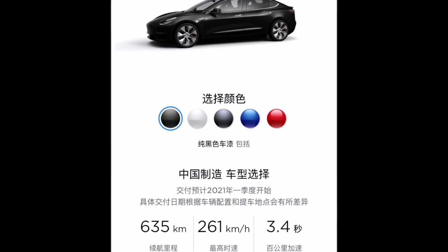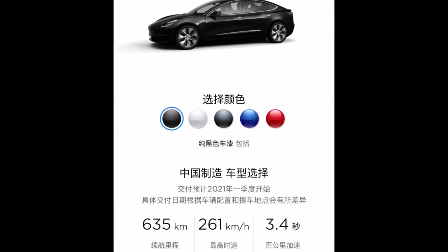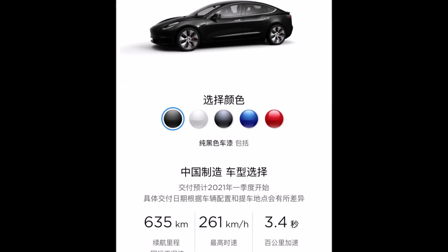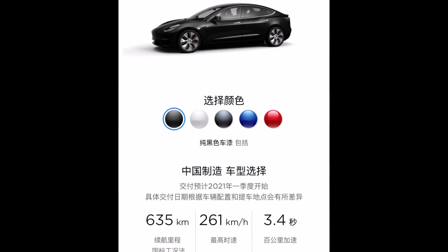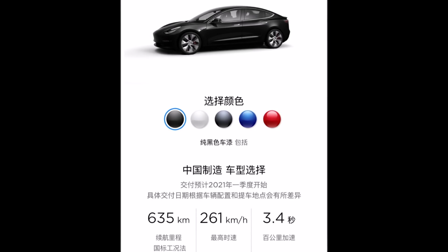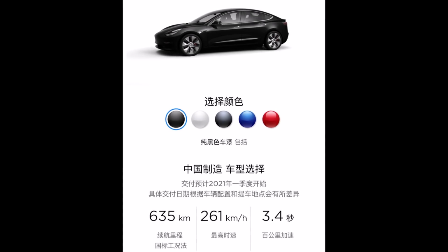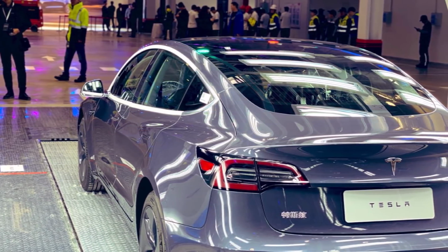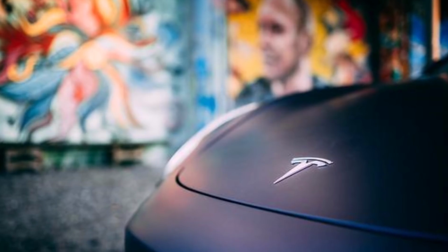Now, given the timetable of the MIIT's production approval for the Made in China Model 3 long-range rear-wheel drive, and when Giga Shanghai started deliveries of the variant, the performance Model 3 could be out in time for Q4 2020. We're expecting this performance Model 3 Made in China to be available in Q4 of 2020. The performance Model 3 might do for the fourth quarter what the long-range rear-wheel drive is expected to do in Tesla's second quarter this year. I think we're expecting Tesla's second quarter results sometime next week.